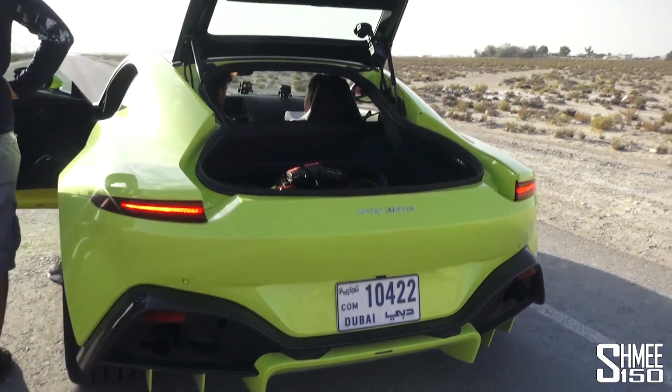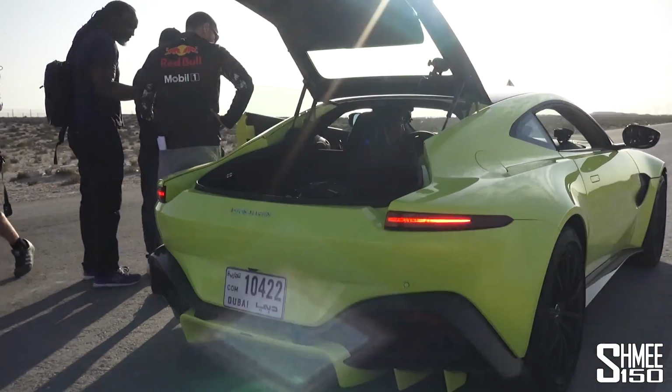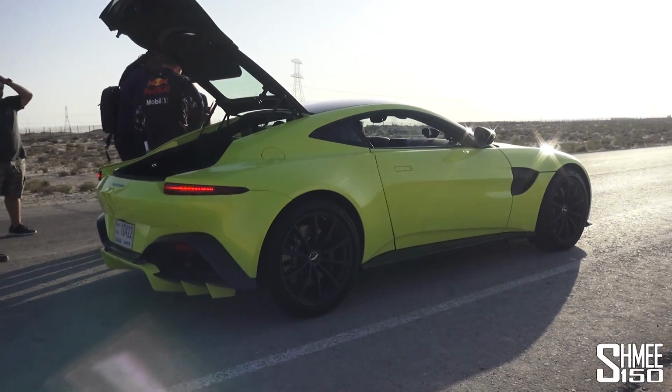Hey, and now we've heard the start up of it. So we'll see it driving off, I guess, in a moment, see what they get up to. Well, that's the new Vantage, and it looks good.